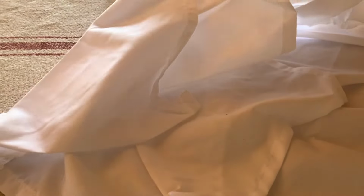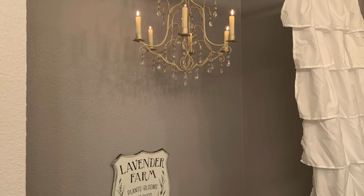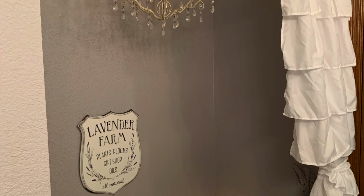And it's hard for me to get it all on camera for you to see. So I think I'm going to show you exactly what it looks like hanging up in my bathroom. So let's go check it out. Okay, here it is in my bathroom. I've washed it and hung it to dry, but please excuse my 80s outdated bathroom.